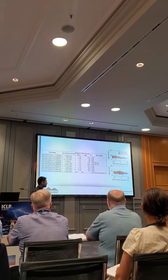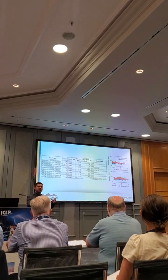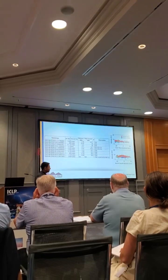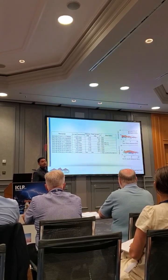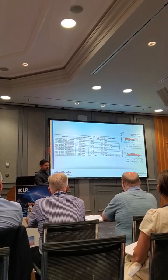So using LMA, we characterized the charge centers for the thunderstorm, and we realized there were very large positive charge centers in the thunderstorm. So that's maybe why that specific thunderstorm produced a lot of positive flashes.